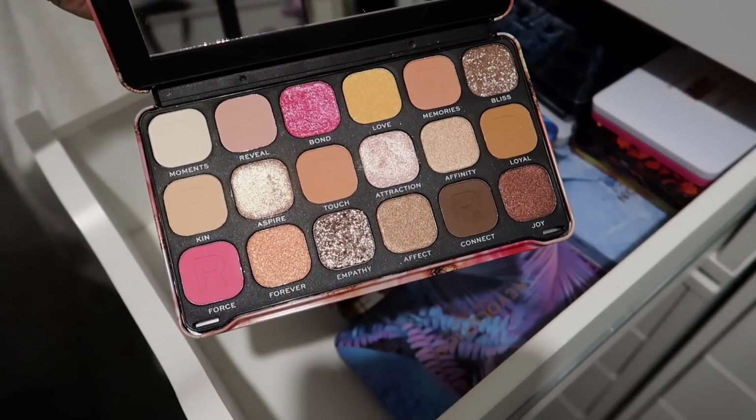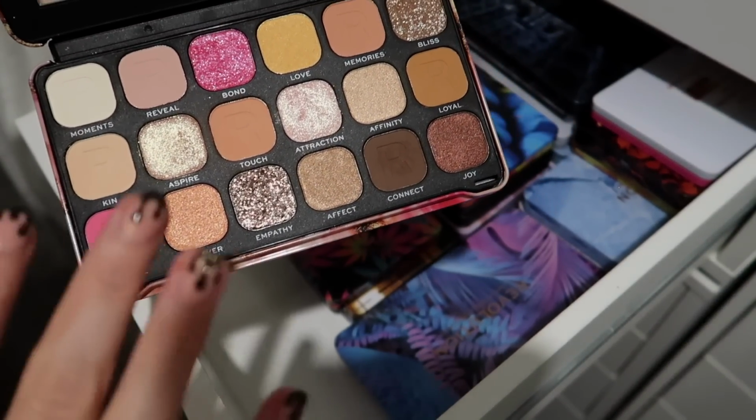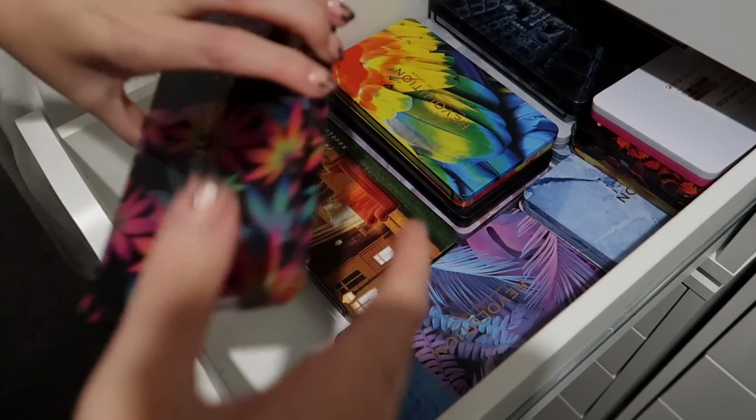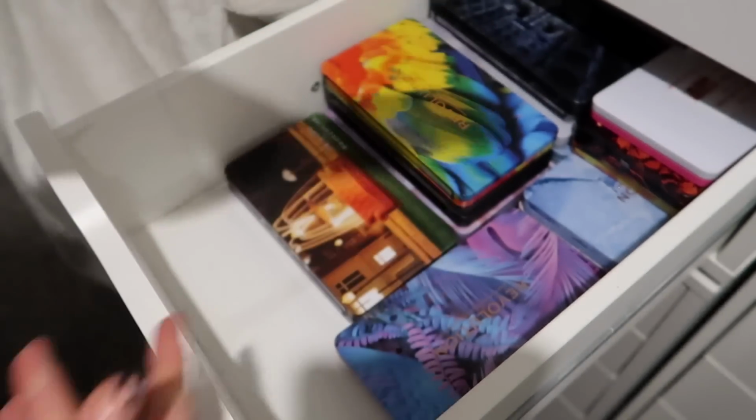Oh my god, I absolutely love this. I love Allure, but this one just hits different. I just love this one so much. We have obviously the one that matches that other Cannabis one, which again, I'll be keeping.